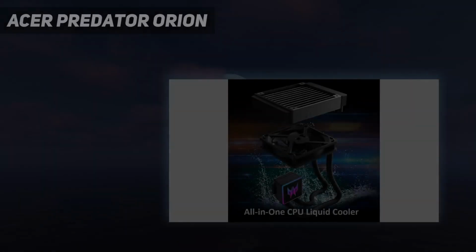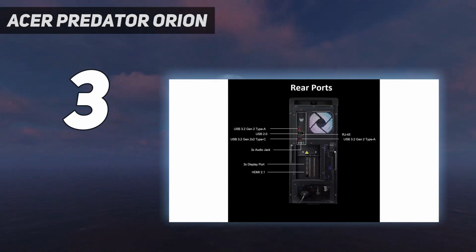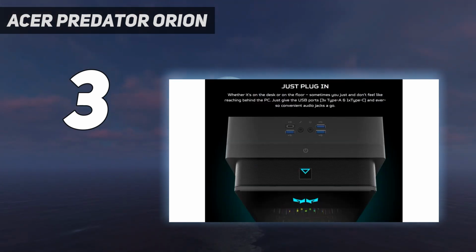At number 3. Acer Predator Orion. The Acer Predator Orion 7000, 2023, is a gaming PC and refresh of the 2022 Predator Orion 7000 that still delivers beauty and power in spades, making it a top choice if you're not strapped for cash.